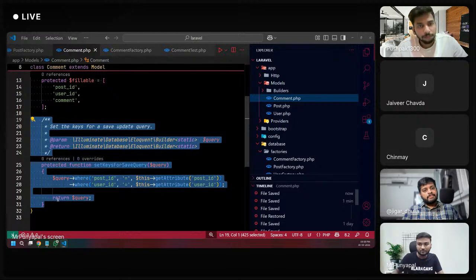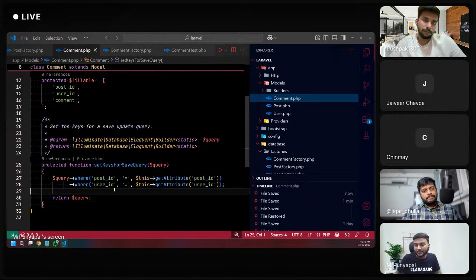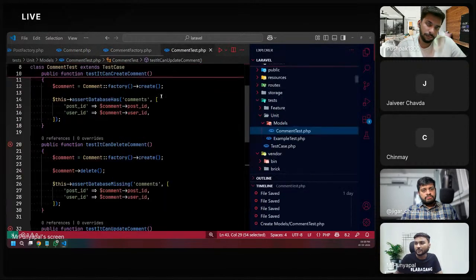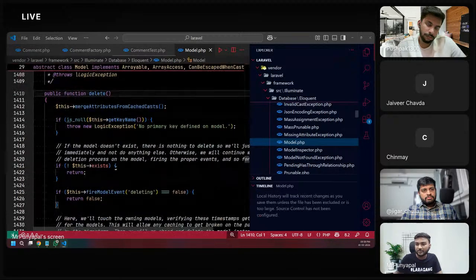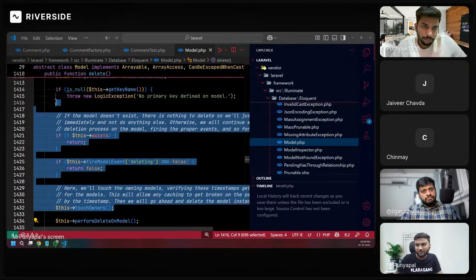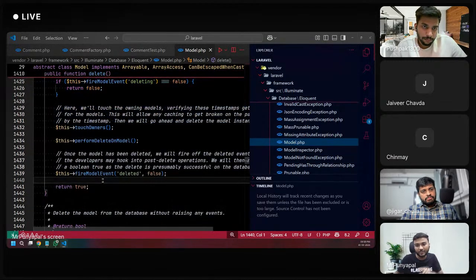And let me show you what this method actually has. If we go to the delete, it will say perform delete on model. You can ignore this stuff for now, or if you want to understand, I already did a stream on it.